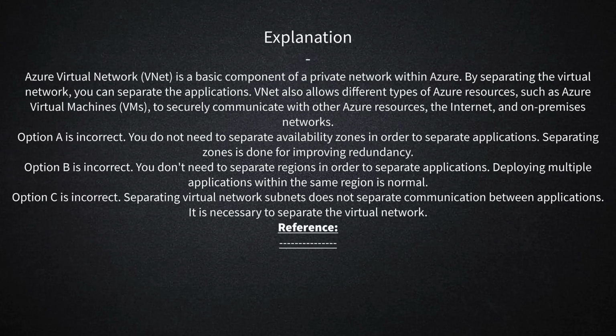Azure Virtual Network is a basic component of a private network within Azure. By separating the virtual network, you can separate the applications. VNet also allows different types of Azure resources, such as Azure Virtual Machines, VMs, to securely communicate with other Azure resources, the Internet, and on-premises networks.